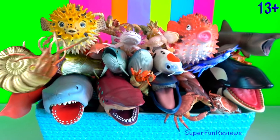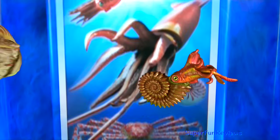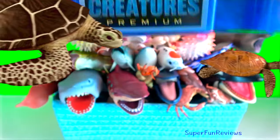Hey guys, it's Kerry. These are some more of my new sea animals. They are made by Colorata and they're called deep sea creatures premium.